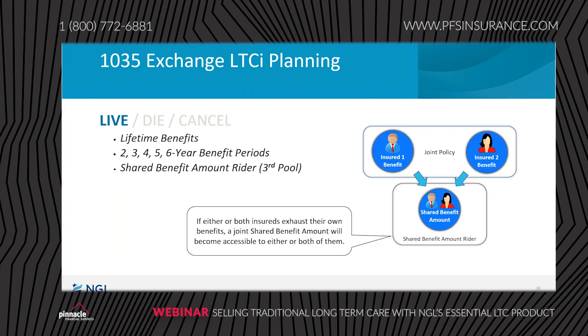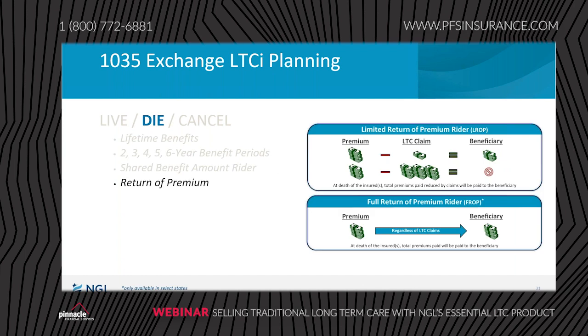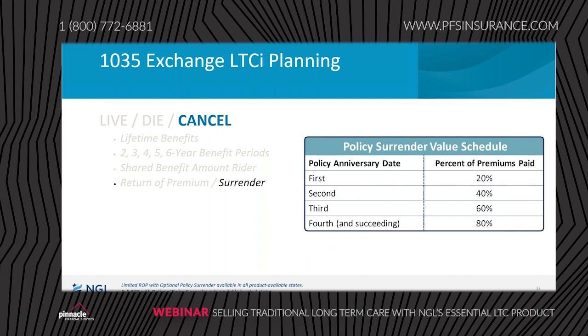Well, for everyone on this call, it's the stuff we already talked about. If you live and need care, which should be the primary focus, you can create a policy with lifetime benefits or 3 benefit pools. If you are concerned for a second that you might die and never need care and the rest of the premium is worth it to you, you can add a return of premium. If you think for a second you might cancel this thing, add a surrender value.